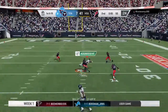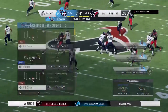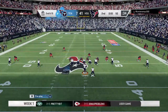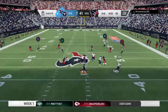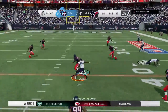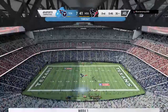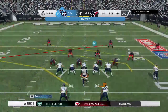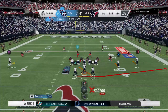Here's Tannehill. And nearly another interception. They've been around the ball all game. So now 2nd and 10 after the incompletion on first down. From the 50, it's Tannehill. It's caught by Davis. And he's got this down to the 35. Now Tennessee going to use the second of their timeouts, as the clock stops here with 46 seconds remaining in the first half.